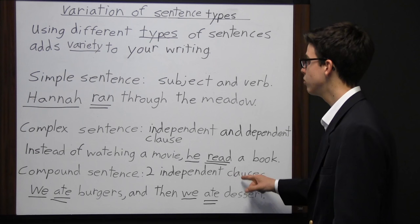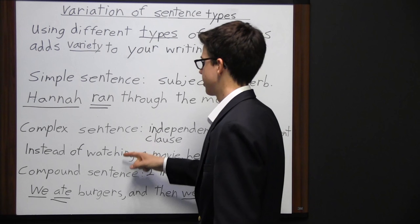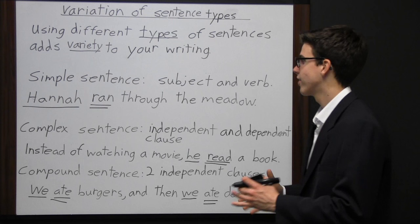When you use all of these, it gives your writing variety. It makes your writing more interesting. And also, by using different types of sentences, it makes your sentence length differ as well. Generally, your simple sentences are going to be kind of short, and sometimes your complex or compound sentences will be pretty long. And by having different lengths to your sentences, it makes your writing more interesting.